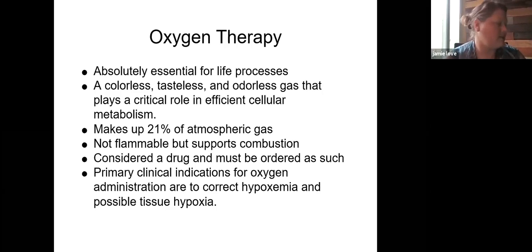Oxygen therapy, and that's the last little section in the chapter, talking about this thing that we all take for granted because it's colorless, tasteless, and odorless most of the time. It is a gas. Because it's free for us in the air, you have to pay a lot of money for it if you're a patient needing oxygen therapy, and it has to be prescribed. You can't just get put on it because you think you need oxygen.